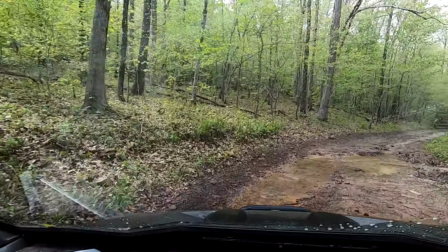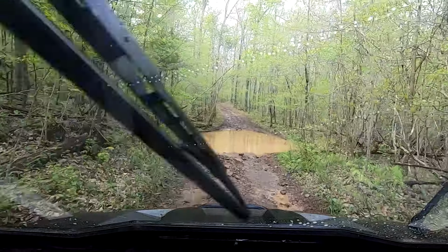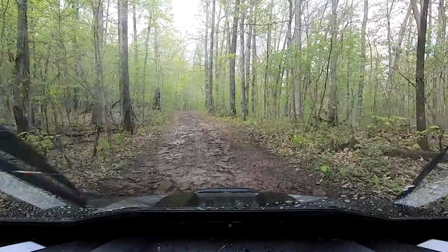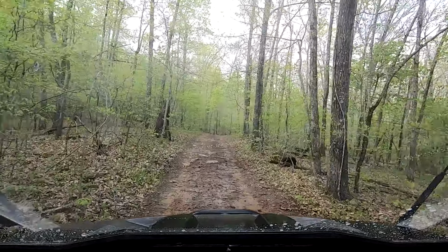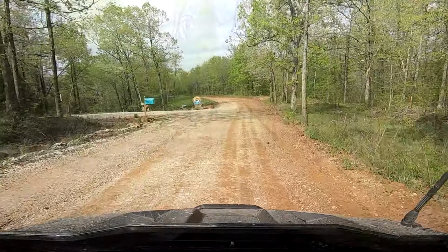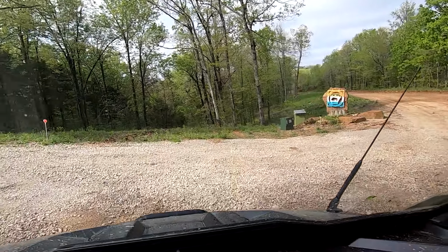I'll tell you what, I got this glass windshield and I got the wiper for it. Man, I love that wiper. You try not to splash too much up on the windshield and stuff. But I got my GoPro camera stuck to the windshield with a vacuum cup thing, and it really makes it nice.